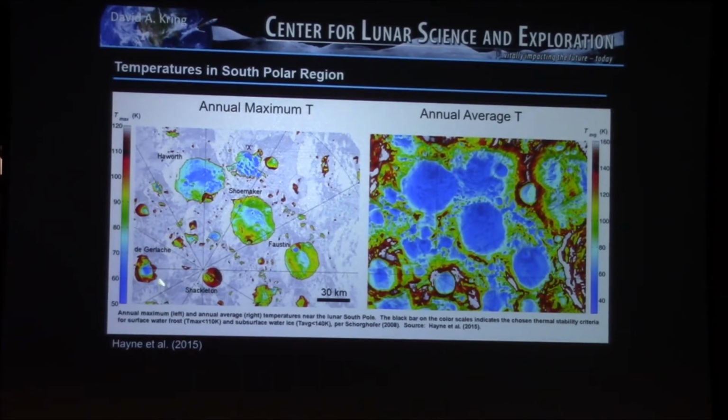In the coldest regions, the blue regions, it may be right at the surface. In these warmer regions, it may just be a few centimeters beneath the surface. But potentially, there is water ice that can be harvested from all of those regions. That's actually quite a large area. Okay? And so that's what's drawing us to the South Pole.